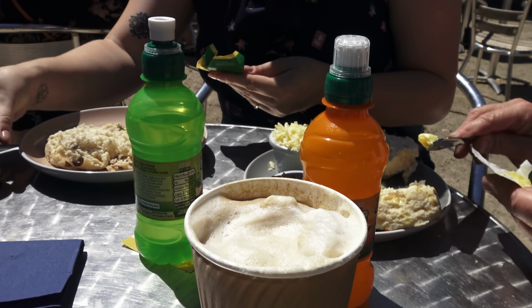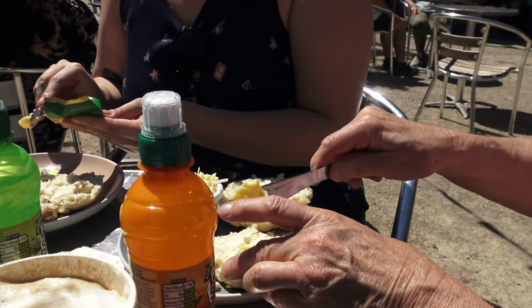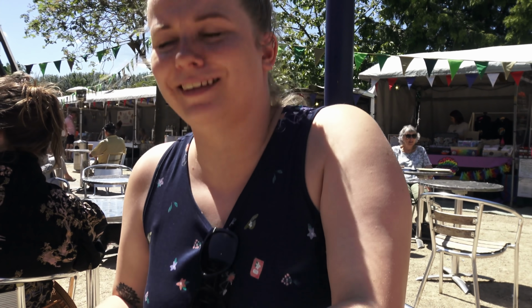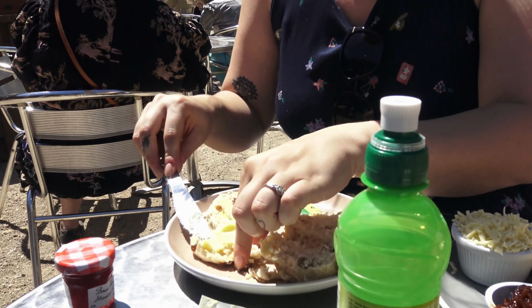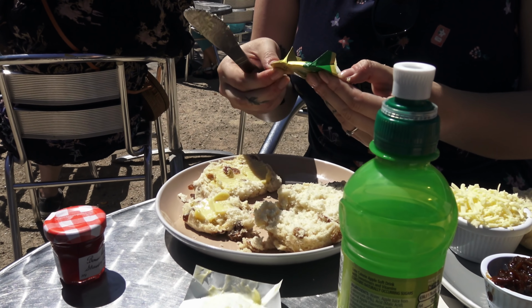How many butters have we got? Two on each. Another day, another lunch. Oh, I thought you meant that you bought it. No, Shani bought this one. Did you? I did, yeah, because it was cheaper than yesterday. Yeah, I noticed that, Shani. Yeah, well done, thank you. Like 17 quid. Icky.